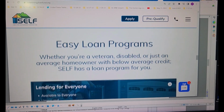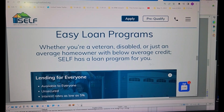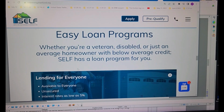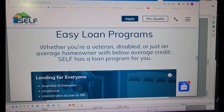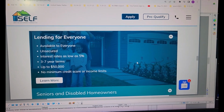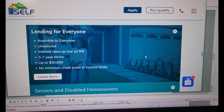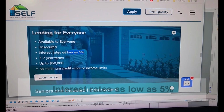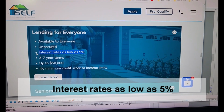Okay. Easy loan programs. Whether you're a veteran or disabled or just an average homeowner with below or average credit, SELF has a loan program for you. Okay, lending for everyone. Unsecured. Interest rates, look at this. Interest rates as low as 5%.